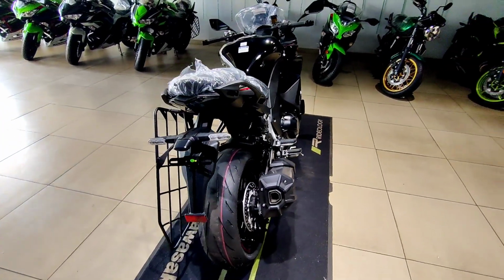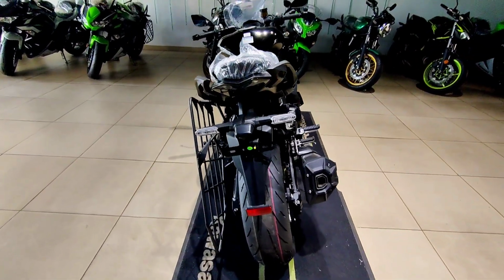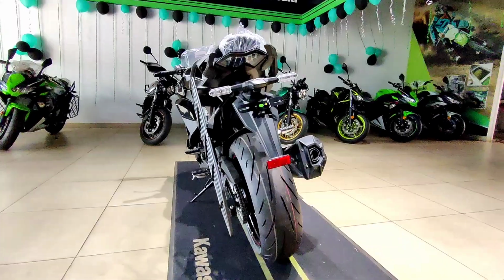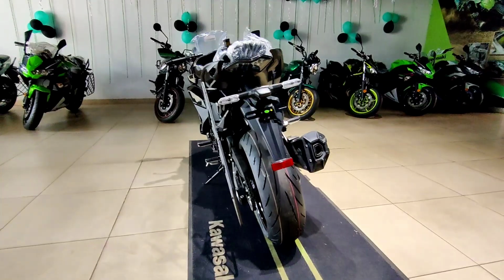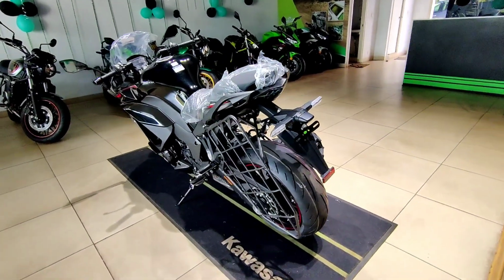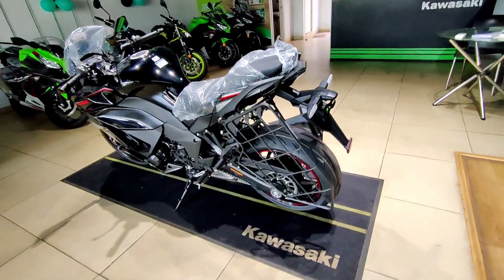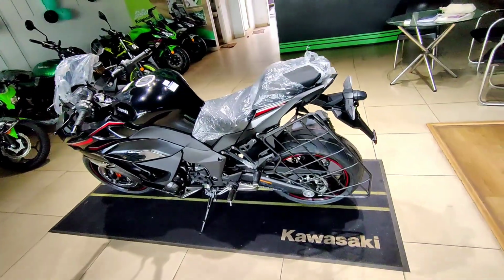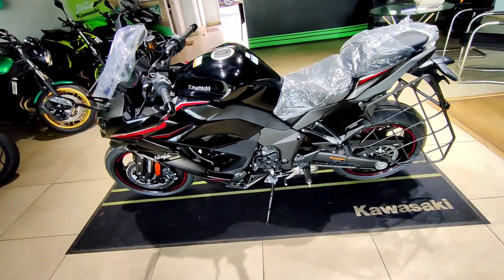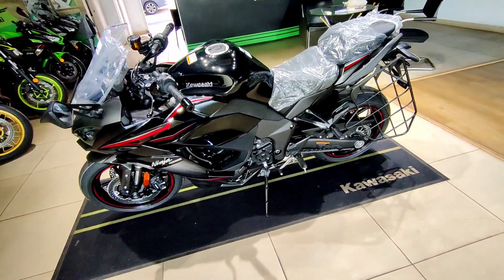The curb weight is 238 kg, which makes it a little heavy for city riding, and it has a ground clearance of 135 mm. Kawasaki provides 3 years or 30,000 km of warranty as standard, and in terms of safety, it gets ABS, Kawasaki Cornering Management, Traction Control, and Ride Modes.